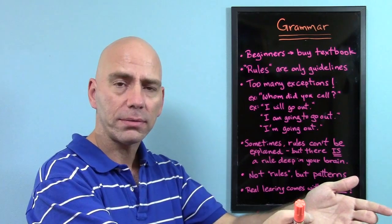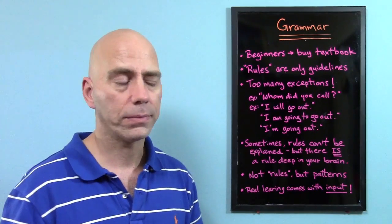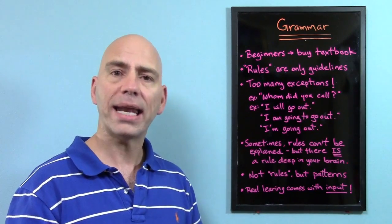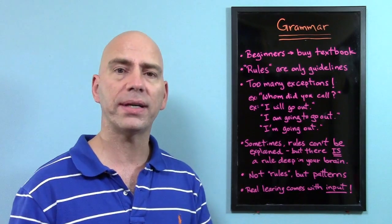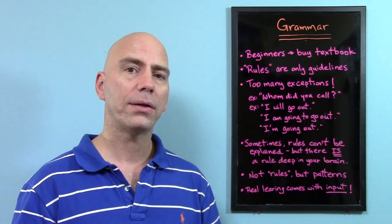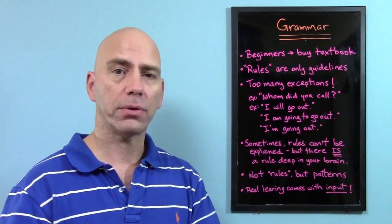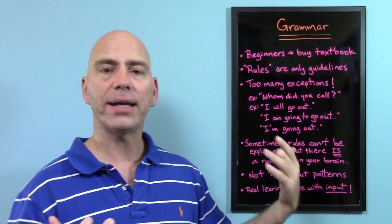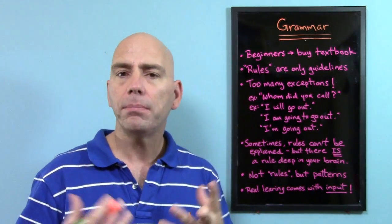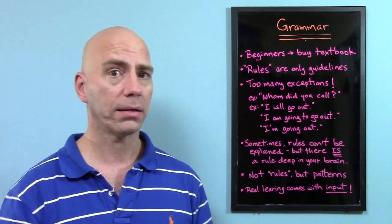So if it follows the rules in the textbook, or on the internet, why is it sometimes not natural? Well, the problem is there is a rule, but maybe no one has analyzed it enough to understand completely why that doesn't sound natural. It's possible that there is a way to explain it if you analyze it enough. If you're a linguist, and you analyze the use of I will, I am going to, and I'm going, maybe you can discover a rule, but it would take a long time and a lot of analysis of the language.